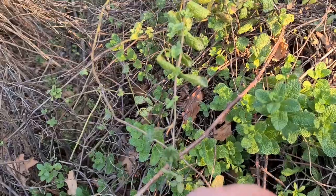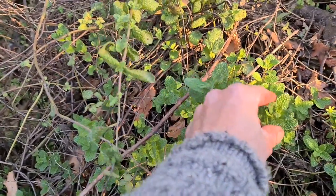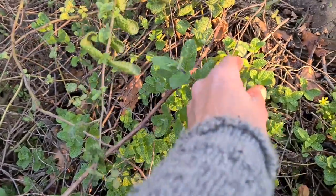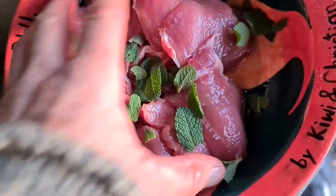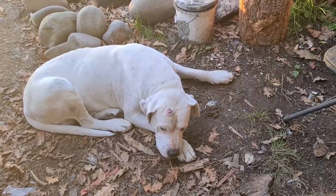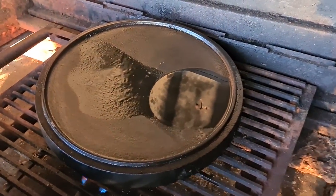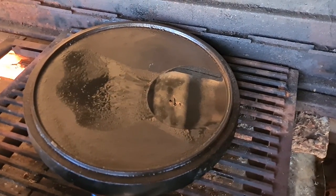Right, heading home. Mint just grows around here wild. You can probably see my fingers are a bit greasy. It's because I've got olive oil and salt on them. I've just been doing the pork. Take a few of those, gonna stick that in with my pork. I've cut these medallions up and I've salted them. Bruno knows what time it is, don't you, boy, eh? I'm heating this lid. It's off a camp oven. I've got some olive oil on there. Just gonna heat that up very, very gently, not too hot, and then smash my pork in.